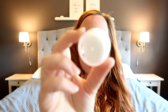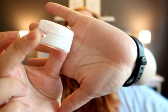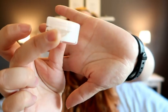Then I have this little travel size, well, there's not much to see, but it's a little travel size container where I put my face cream so that I can put on face cream in the evening and in the morning to feel a bit more like myself.